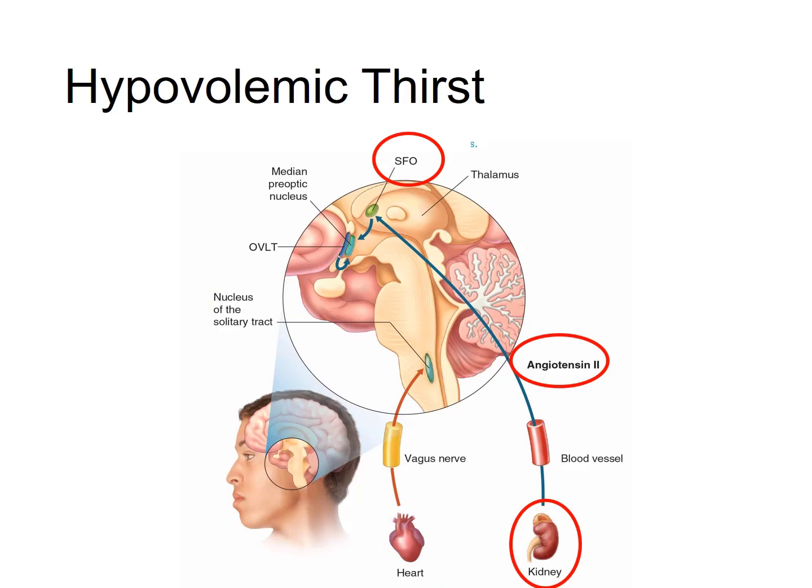A second pathway to transmit information about the need for more water in the body is signaled by the kidneys. The information is transmitted to the SFO by the hormone angiotensin II.